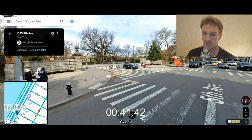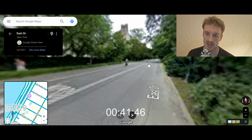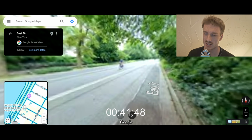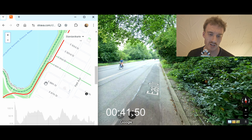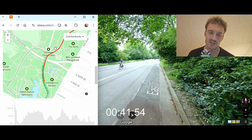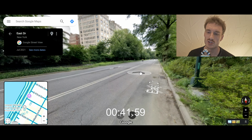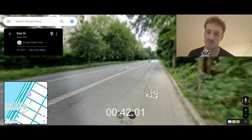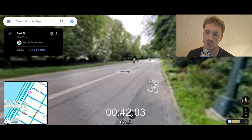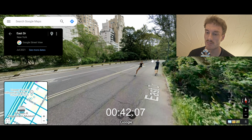Yes, there was something. Yes. And East Drive is the road we are taking. Now this I remember from having looked at the track in the beginning. And we're staying on East Drive. Now that's helpful until we are in the very corner of Central Park, which feels like something I should realize when it's happening.